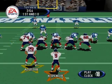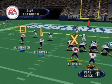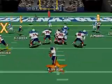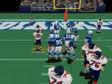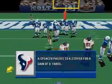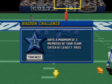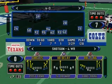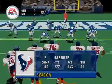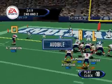Nickelback in this time. Displayed great concentration on that reception. There isn't a pass this guy can't get to. And this is the seventh play of this drive. Looks like he's calling an audible.